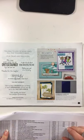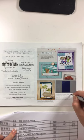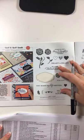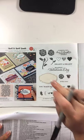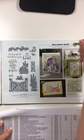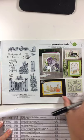On page 11, the embossing plate is retiring, and thanks for the laughs stamp set. Heart to Heart bundle. So the bundle is retiring, but the punch and the stamp set do continue on. 13, Grace's Garden bundle is retiring. Stamp set and dies continue.